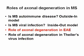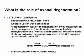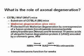In this section, let's discuss the role of axonal degeneration in an autoimmune model for multiple sclerosis, EAE. To investigate the role of axonal degeneration, we used a mutant mouse strain called C57 black WldS mice. WldS mice are a substrain of C57 black 6 mice. WldS stands for Western Latter-day Saints? No, it is Wallerian degeneration slow. I will refer to them as WldS mice.